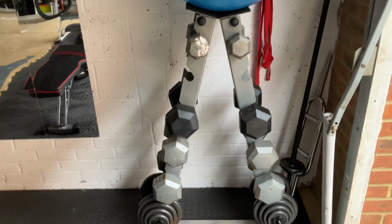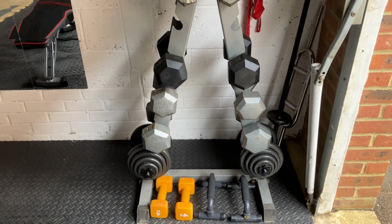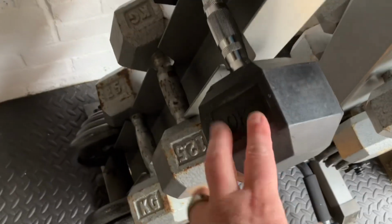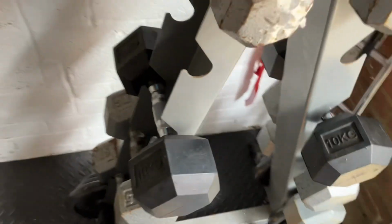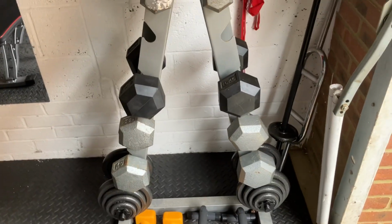Over here, weights. Now, new weights cost about £2 per kilo, really expensive. So we looked around second hand. I first of all found this pair of 10s for 20 quid, which is at least half, if not more, off the cost of second hand generally, so that was a good find.